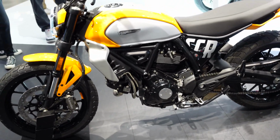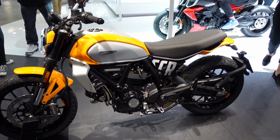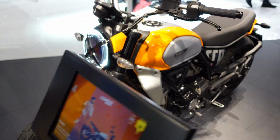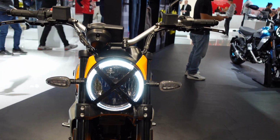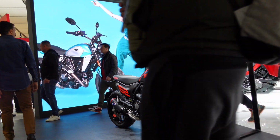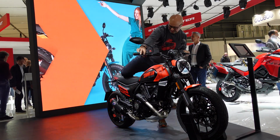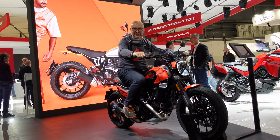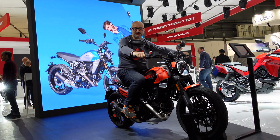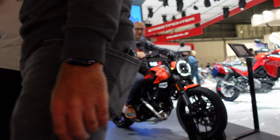I was going to see if I could convert mine to be a bit more scramblery. Got some knobblies for it, but seeing these new ones, yeah, I just think those are great, including that X and the LED headlamp, all part of the branding. So this is the Full Throttle variant of the new Scrambler. Quite liking that new dash. Sitting on it, and actually, yeah, as a riding position, that is just really, really comfortable. It's quite similar to what I'm used to. But yeah, really, really enjoying that.